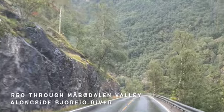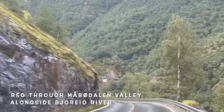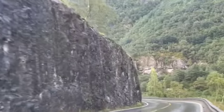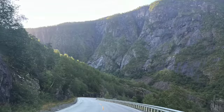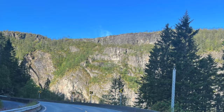The narrow, steep and wild valley of Måbødalen is some 7 kilometres long, with the impressive Brekkefossen along the route. It was the first road connection between eastern and western Norway over the Hardangervidda. This new road was only opened in 1986.